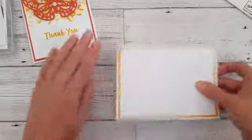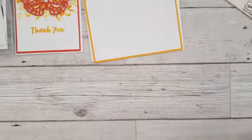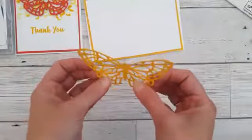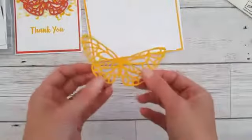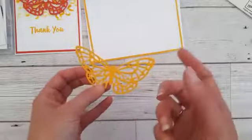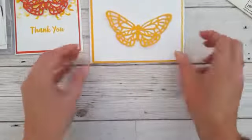Now, I have to say, normally red and orange, I wouldn't put those two colours together, but actually I think they work really well. And I've die cut the butterfly in Mango Melody. Fabulous, isn't he? When I saw the picture of him, I wasn't that sure about it, but now that I see him in person, I really like it.